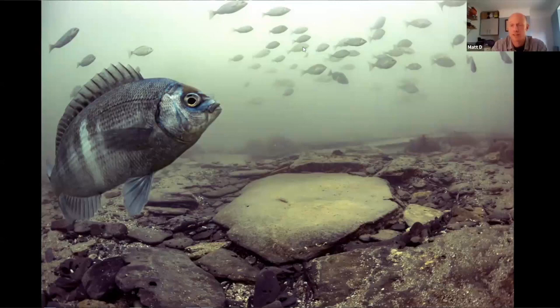strategy of the species in terms of nest building and guarding the eggs. Our footage has shown that the fish will spawn multiple times over a spawning season and for longer than previously thought, into July, mid-July in some years. We've shown that multiple habitats are vital both for nesting activity and as nursery areas for the juvenile fish.